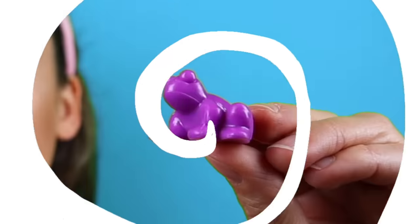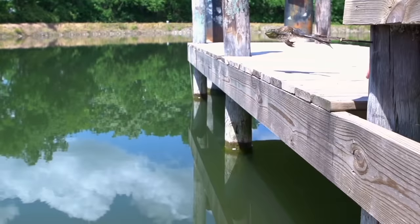The next acorn has an F on it. Open. Wow. It's a little frog. Frogs like to hop, hop, hop, hop, hop. Can you hop like a frog? Hop, hop, hop, hop, hop.